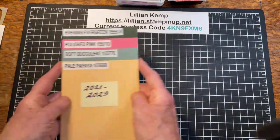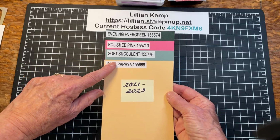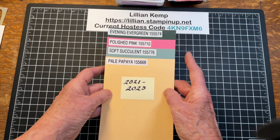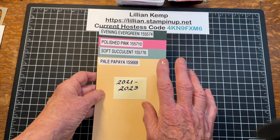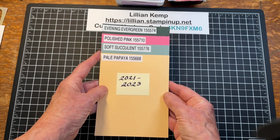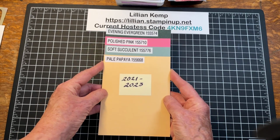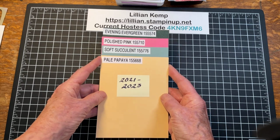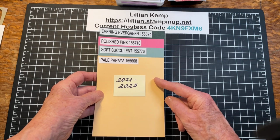Now, we knew that the 2021 to 2023 In Colors were retiring, so these are them. And you're saying, hold it, there were 5. Well, Fresh Freesia, for the first time ever, one of the In Colors is being carried directly over into the color families. So Fresh Freesia is going to stay around, yay! But these ones are going. We knew that they were going.